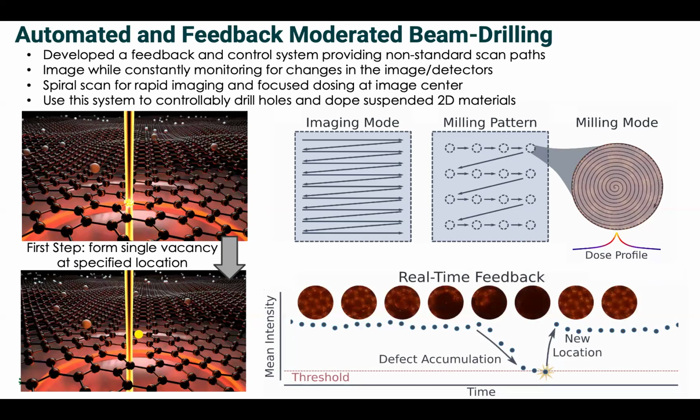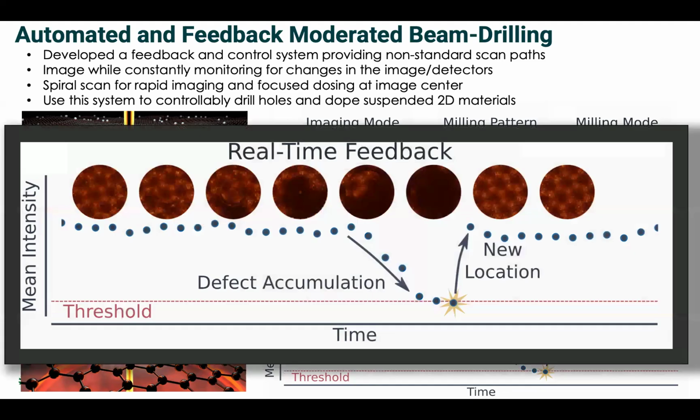And so you get a picture that looks something like this, where if we measure the mean intensity as we drill a hole, the hole gets bigger and bigger until boom. We call it, it hit this threshold. We say, okay, that's a hole. And then we just go to a new location and we can start to drill holes in a pattern, right? Something like this there.